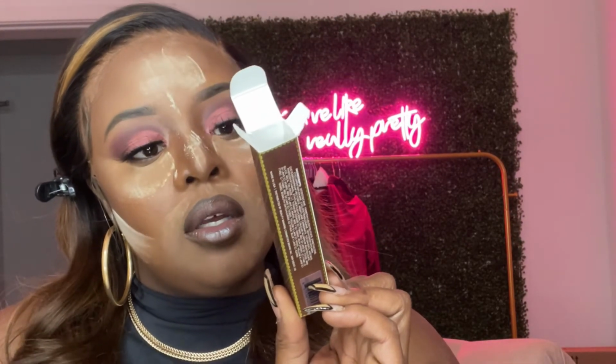Thought this was lip liner, but it looks like it's an eyeliner, but oh well. While I'm baking, I'm gonna go ahead and line my lips. And I'm gonna use this matte lipstick from Beauty Bakery. This is the shade Brown Sugar. That is so cute. Okay, Beauty Bakery. Let's go ahead and blend this out. We've been baking for some time now.